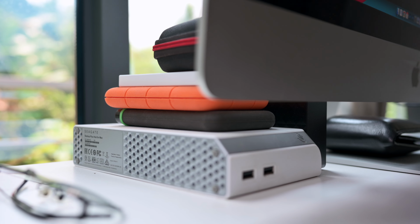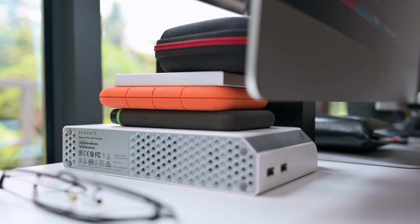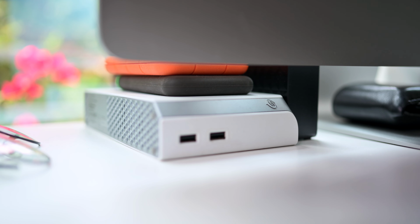Partially hidden behind my iMac are my external hard drives. I've got an 8TB Seagate hub drive I've been using to offload media for years now, and a 16TB expansion as well. Sitting on top of that are some miscellaneous hard drives that I sometimes pull files from.